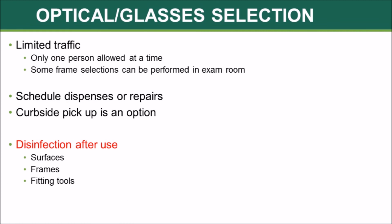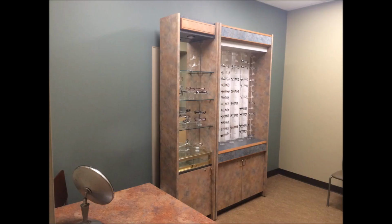When your patient is dilating, you may choose to hand off your patient to optical, but remember, only one person is allowed in optical at a time. If your patient is a child, you may choose to do the frame selection in the room. If they are purchasing glasses from the board, they will have to go to optical. We will also offer dispenses and curbside pickup as an option for patients. You want to make sure you disinfect after every use.